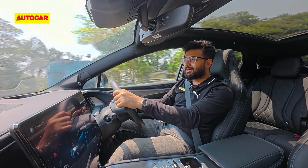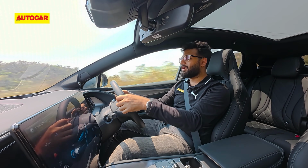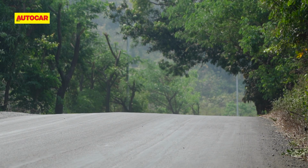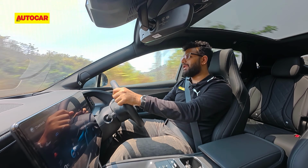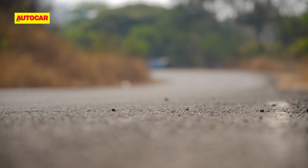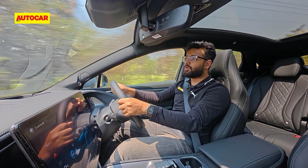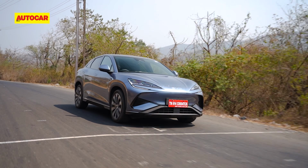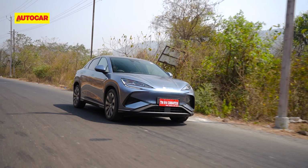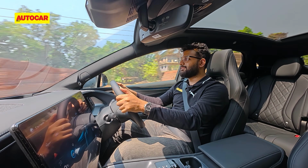0 to 100 is a claimed 4.5 seconds, but in our testing we found out that it was slightly quicker. And it just is unbelievable, the performance. There are drive modes, of course, between Eco, Normal, Sport, and there's also one called Snow, which I believe will play with the electronics and control the amount of power that goes through. But even in normal, this thing is rapid.